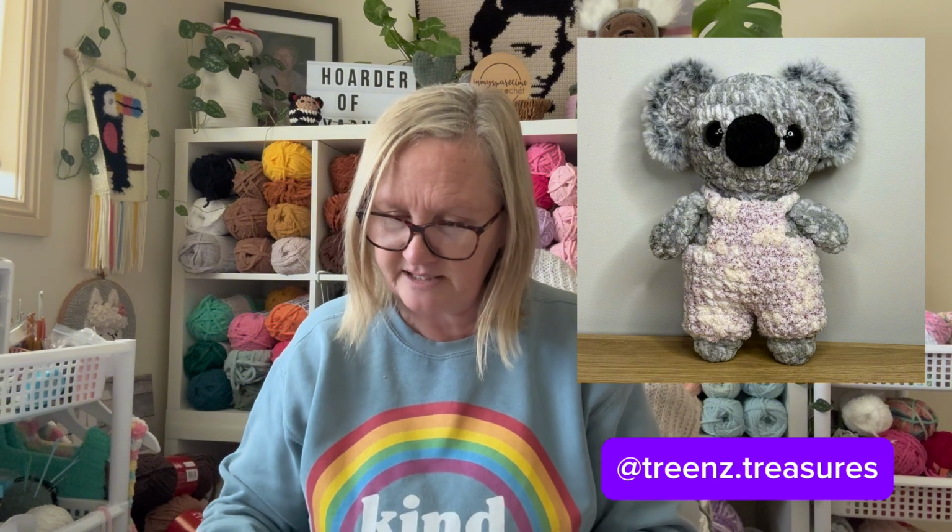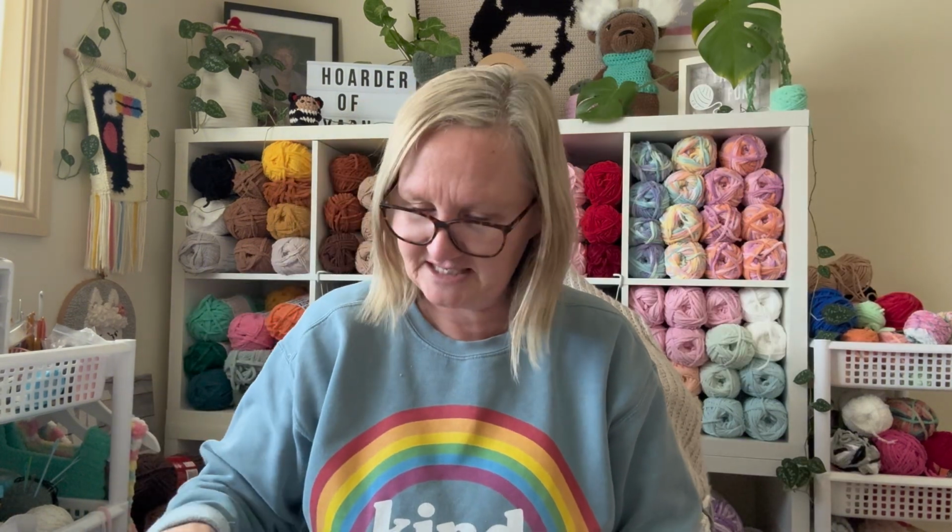Next up, we have Katrina from Treen's Treasures, and she has made this gorgeous koala. So the koala has been done in variegated, as well as the gorgeous little overalls there. I'm pretty sure that is the same pattern that I usually use, which is the Crocheted by Lila, I believe, and it's a free pattern on Instagram. Beautiful, beautiful work. She's got the faux fur around the ears as well, like I like to do. Wonderful job, Katrina. Thank you for getting involved.